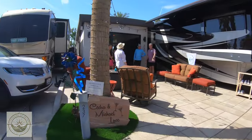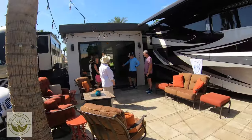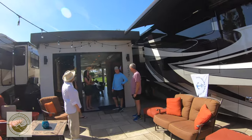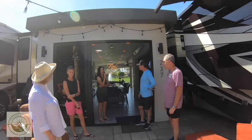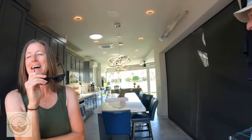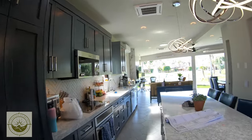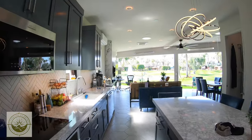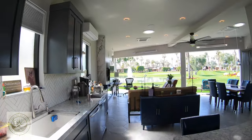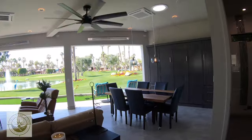Okay, here is a casita by Unique Islands. This one is not for sale. I really love all this outdoor space they have for sitting and talking and watching people go by in golf carts. Move out of the way, people. Boy, look at the size of that island. That is great. I love the cabinets that go all the way up to the top. It looks like two dishwashers there. It's possible, a lot of people do that now.